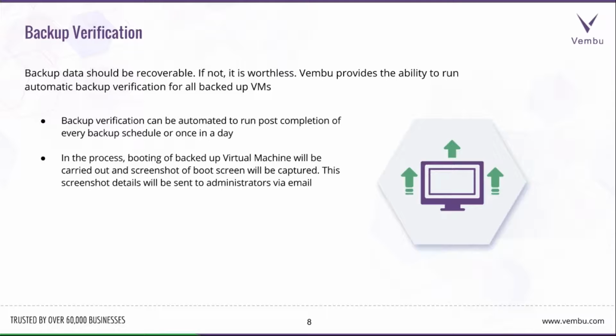To avoid such scenarios, we have integrated a feature called backup verification, such that post completion of the backup schedule or once in a day, an automated check runs on the backup server where all the backed up virtual machines are automatically booted up and the boot screen is captured as a screenshot, and those screenshots are mailed to the administrators.